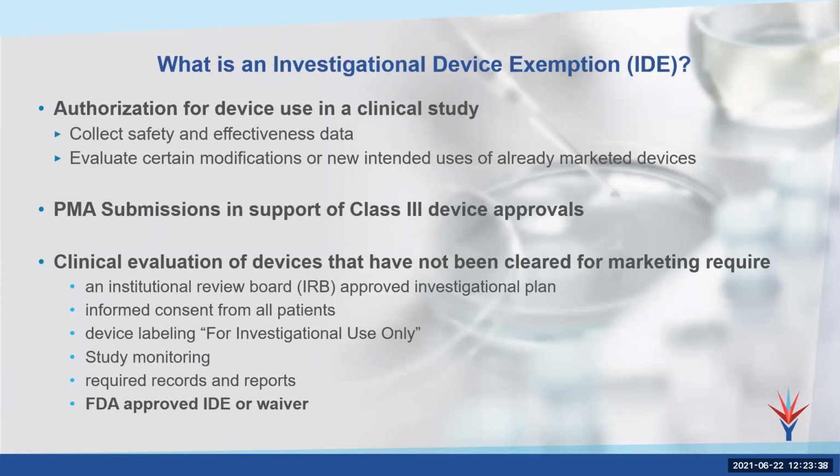So what's an investigational device exemption? It's the authorization to use it in a clinical study to collect safety and effectiveness data. It evaluates certain modifications or intended uses, even if there's an already marketed medical device. So if you have a device out there, you want to get new claims, an IDE used to study those claims that you're going to make outside of its approved use is important. That sometimes gets forgotten. PMA submissions in support of Class 3 device approvals always need an IDE. I wouldn't always say always, but you can count on it.